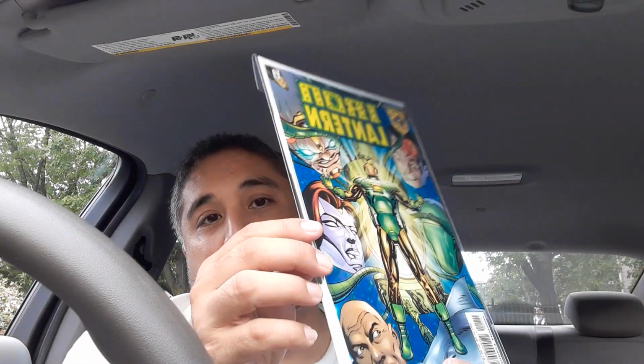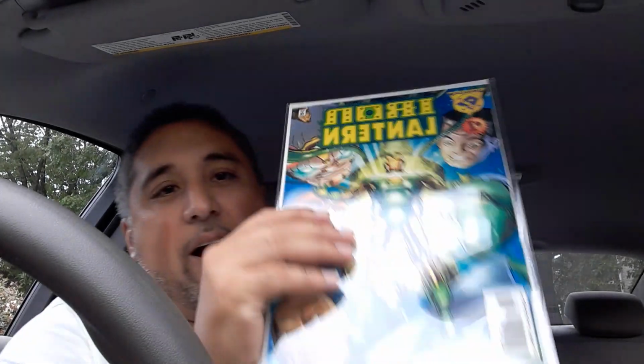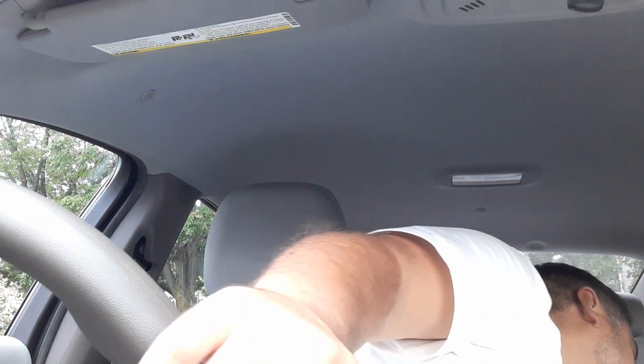And like I said, it's in Mylar. So yeah, I was very happy to find this, the Iron Lantern. So definitely happy about that. Finally got that in my collection. And I definitely wish that was a newsstand, but it's a direct.